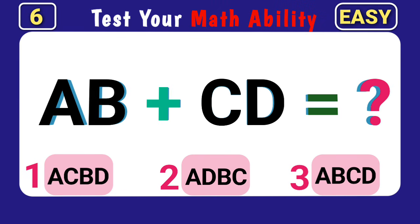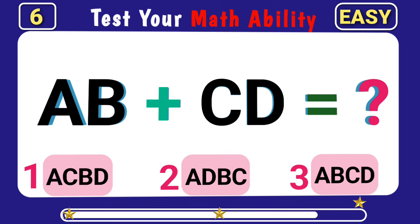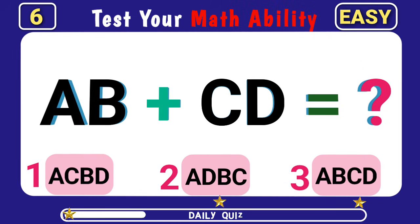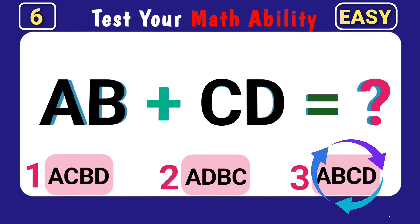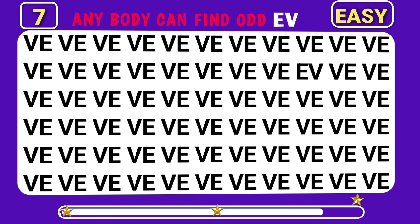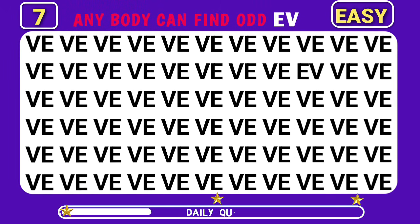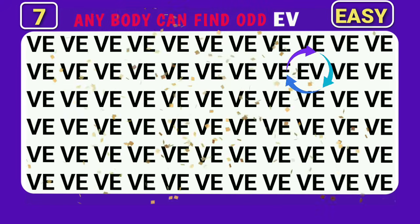Hello viewer, test your math ability in this quiz. AB add CD within 8 seconds. Brilliant ability. Option 3, A, B, C, D. Anybody can find the odd letter EV among VE within 10 seconds? Fantastic, there is the letter EV.